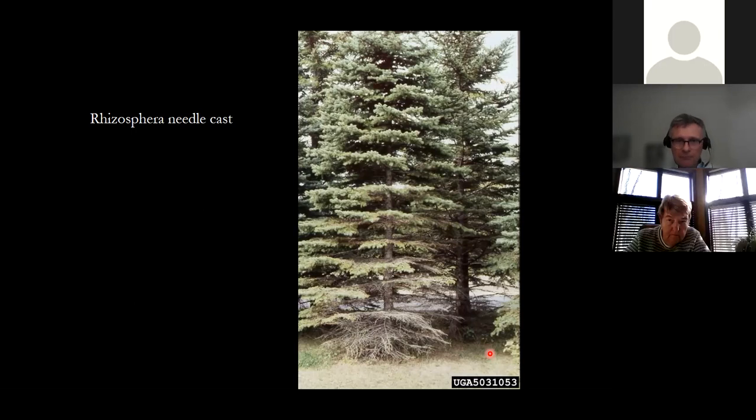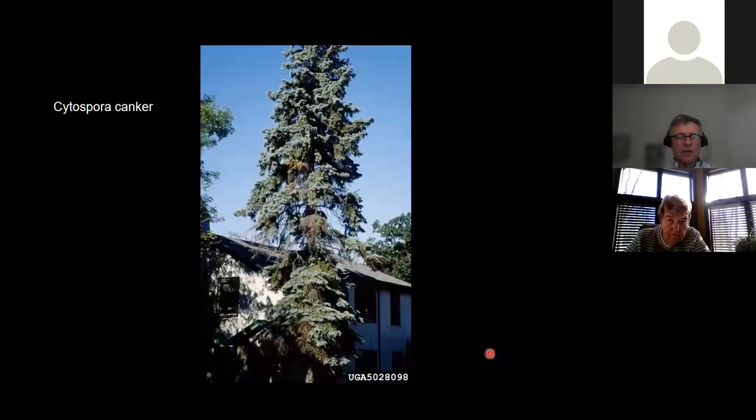You can limb them up. That does help a little bit, but it's probably going to progress at some point. The other thing, and part of the problem with the blue spruce is not just one thing. If it were just the needle cast, we might be able to manage that, but we also have some branch canker diseases. Cytospora is a branch canker. What's characteristic about Cytospora, when you see this, is these individual branches are dying out on this thing.